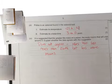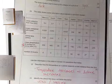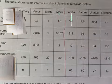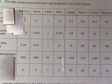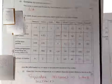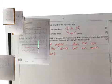Now, if that was in Welsh, that would be called Pallas, but I'm guessing it's Pallas. Who knows? Is an asteroid found in the asteroid belt. Estimate its temperature. So, a bit of knowledge required here, where you should know that the asteroid belt lies between Mars and Jupiter, and the estimation of the temperature is going to be anywhere between -20 and -50 there. So that's why I've put -21 to -149, because it's not going to be -20.